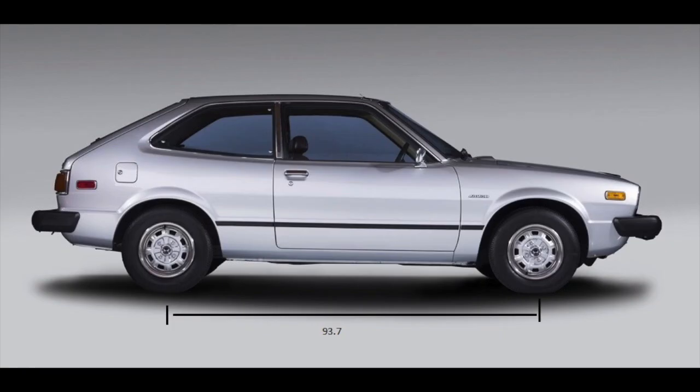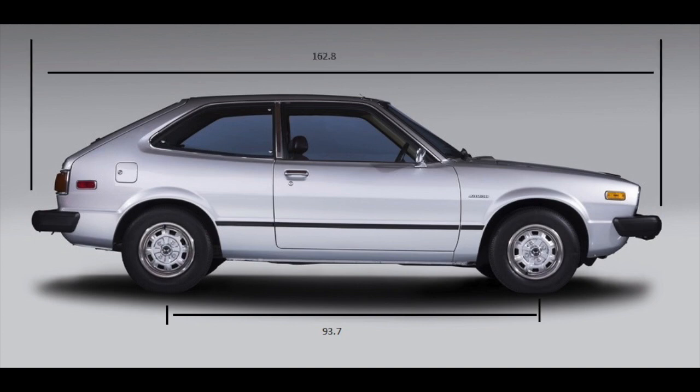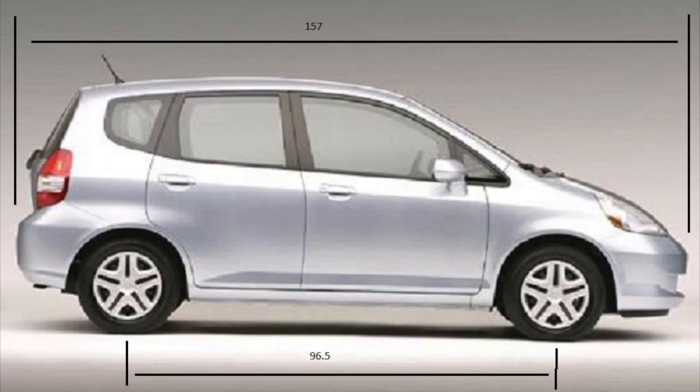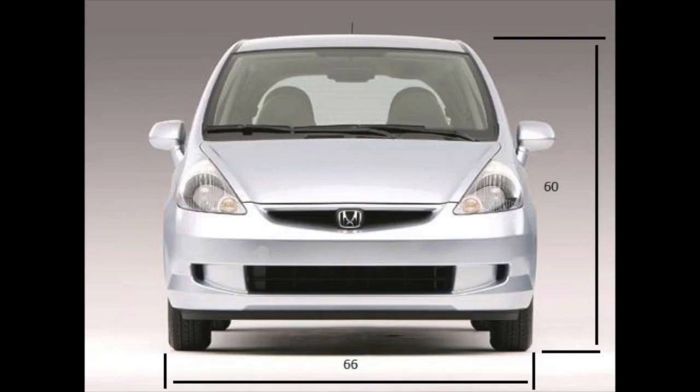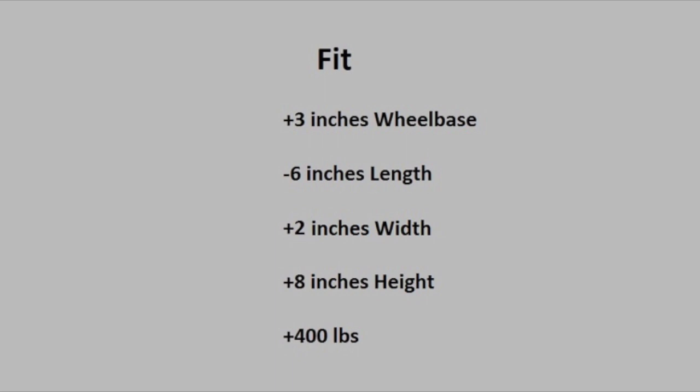The two-door hatchback Accord had a 94-inch wheelbase, 163 inches overall length, and was about 2,000 pounds. The Fit that was introduced in 2007 to the US was on a 97-inch wheelbase, about 157 inches long, and weighed 400 pounds more, about 2,400 pounds. The Accord was about 64 inches wide and 52 inches in overall height. The Fit was 66 inches wide and about 60 inches in overall height. So even though the Fit was a couple inches shorter, it had a longer wheelbase and was significantly taller.